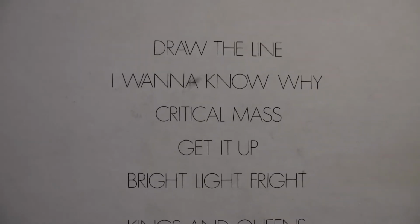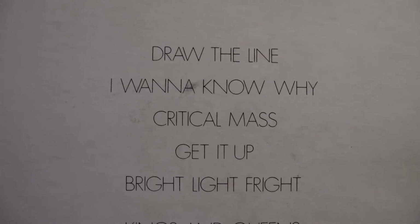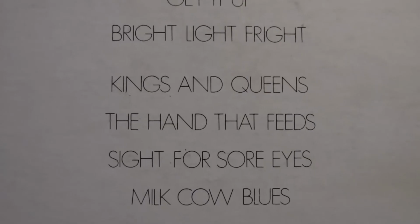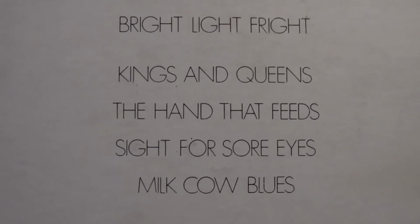I really enjoy Draw the Line. I Want to Know Why is a great tune. Critical Mass. Can't Get It Up, Gotta Get It Up. Also, Bright Light Fright, Joe Perry on the lead vocals there. And Kings and Queens, The Hand That Feeds, a rather telling song there. Also Sight for Sore Eyes, and Milk Cow Blues.